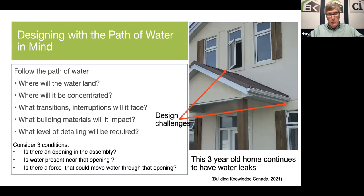And then it goes right back to, we would say, design. I showed that complicated building before, but here's a building in Southern Ontario. It's a three-year-old home that continues to have water leaks. And you would say, well, why is that? Part of it has to do with design, of course, is that we have these transitions, a window to wall to roof transition, all within a matter of, you know, 3 or 4 inches.